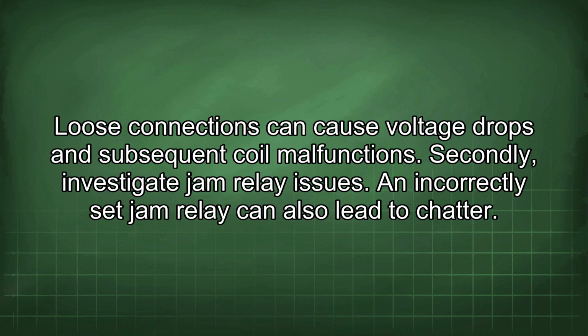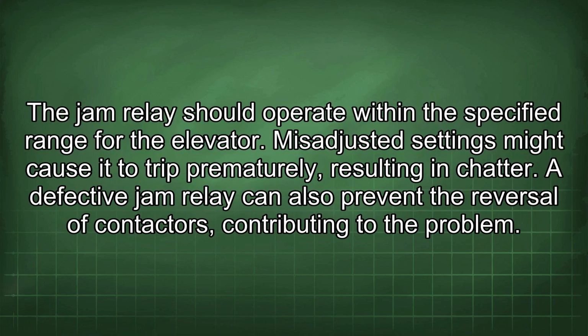Secondly, investigate jam relay issues. An incorrectly set jam relay can also lead to chatter. The jam relay should operate within the specified range for the elevator. Misadjusted settings might cause it to trip prematurely, resulting in chatter. A defective jam relay can also prevent the reversal of contactors, contributing to the problem.